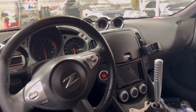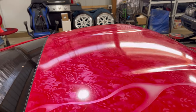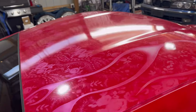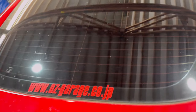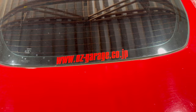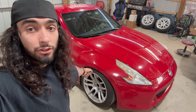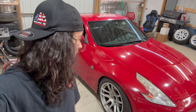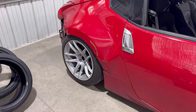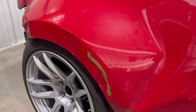We do have a nice touch on the roof, which I heavily rock with, done by the one and only Oz Garage. Funny enough, this actually used to be his car, his old one, but I'm glad I own it now. And it rips. She's not perfect by any means, but she's perfect for me.